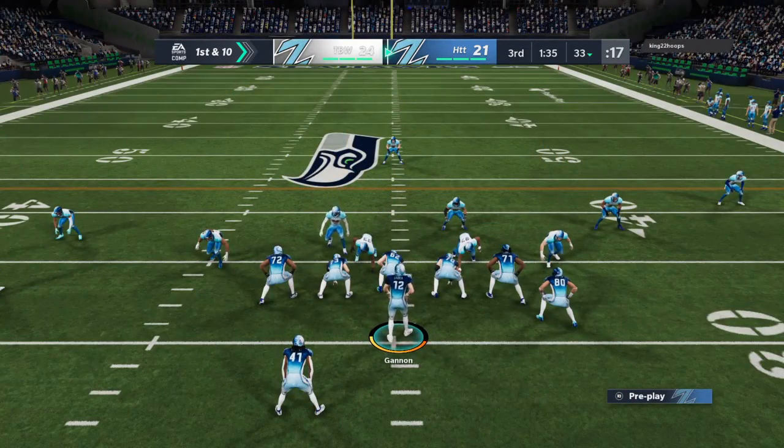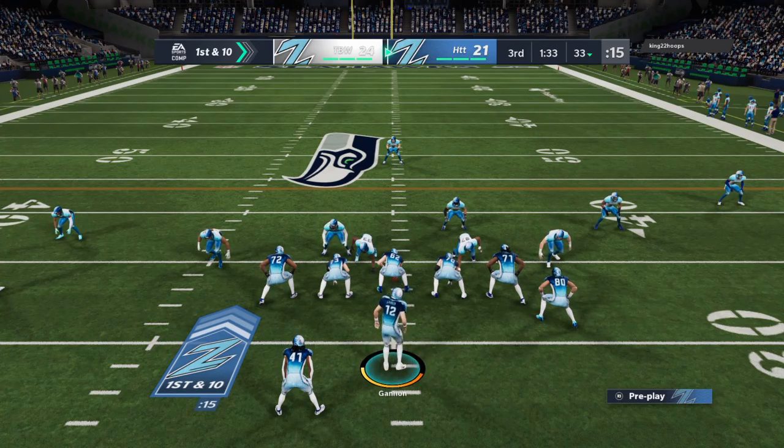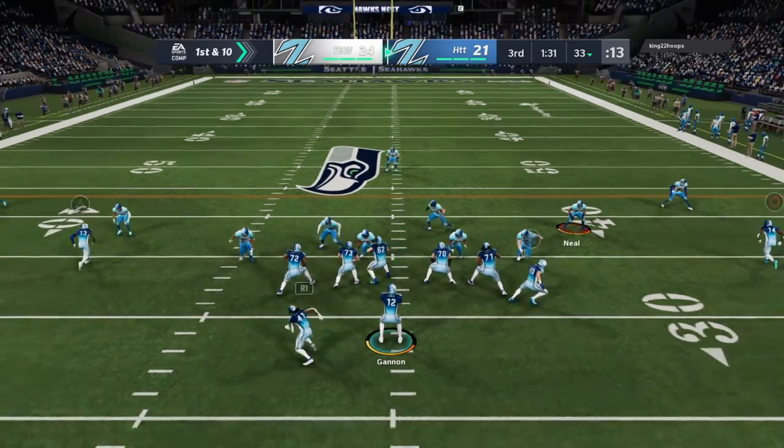So they'll come up first and 10 now from the 33. You can't block me. You can't block me.